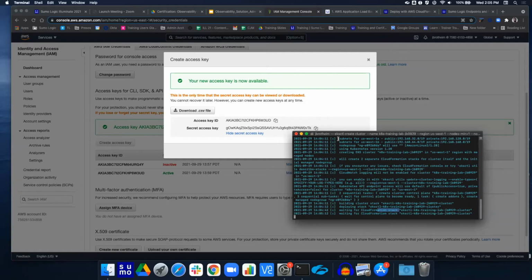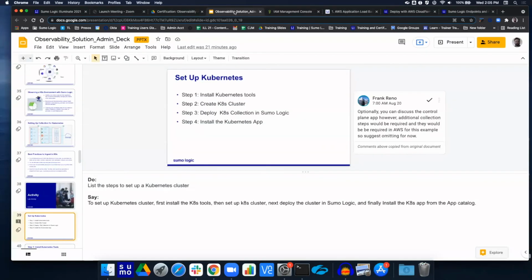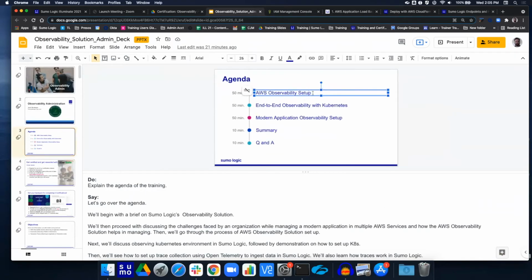All right, and while it's going, good reminder, John. This does take a little while, so why don't we take a break now? Before we do, let's just see where we're at. Using the agenda as our guide, we did the AWS observability setup already. We're now in the process of doing end-to-end observability with Kubernetes, about halfway there. And then we're going to do the modern application observability setup. So we're making our way through this pretty well.